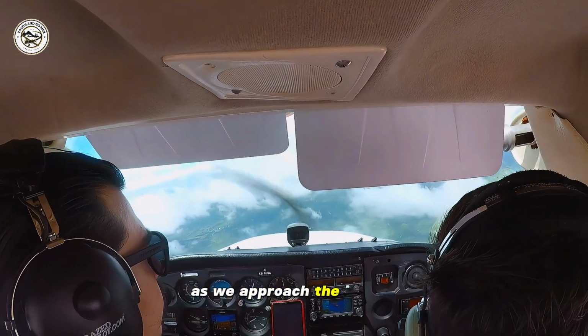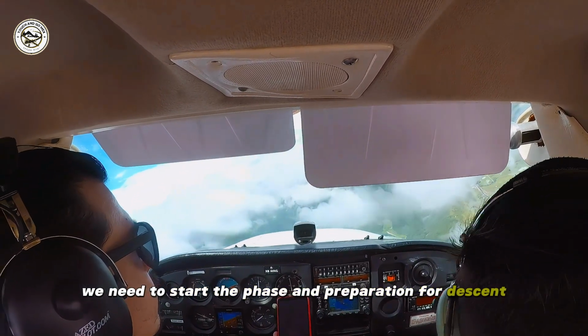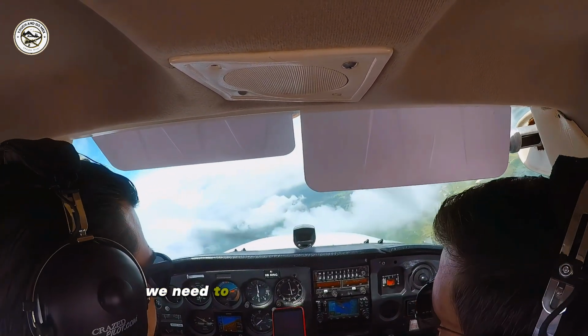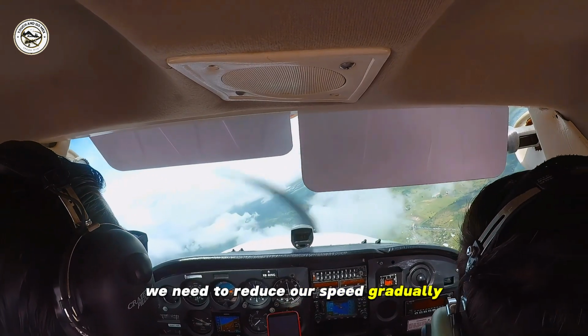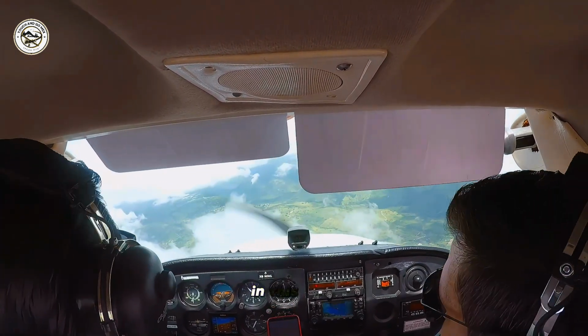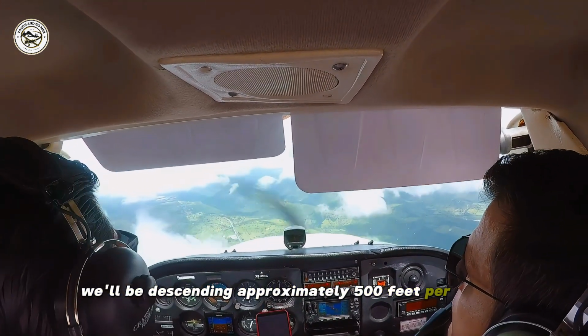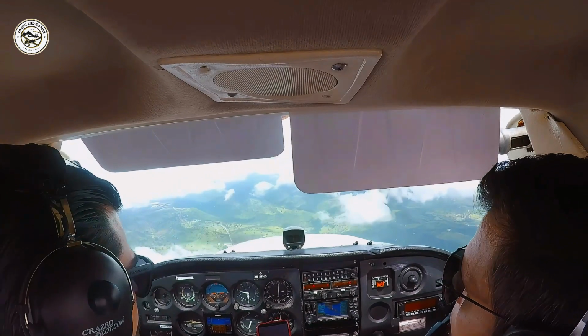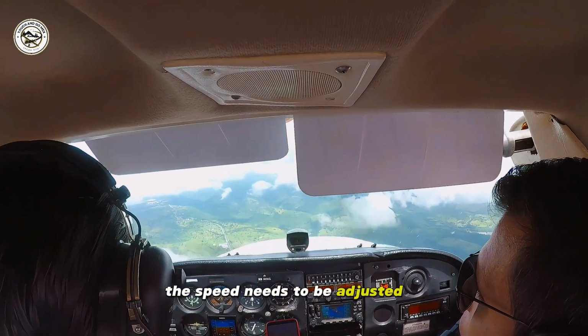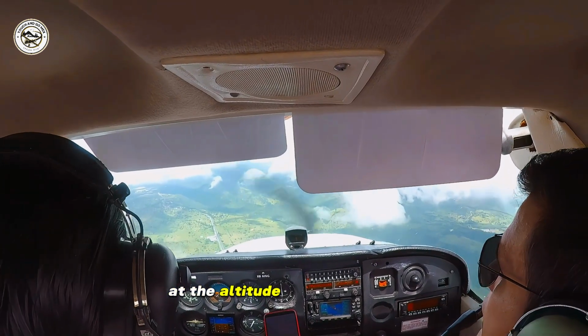As we approach the airport, we need to start the phase and preparation for descent. We need to reduce our speed gradually and be able to descend to a safe altitude. In this case, we'll be descending approximately 500 feet per minute. The speed needs to be adjusted to maintain an appropriate descent rate at the altitude we're cleared for.